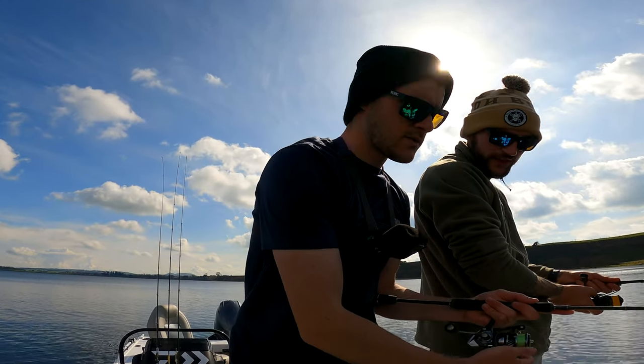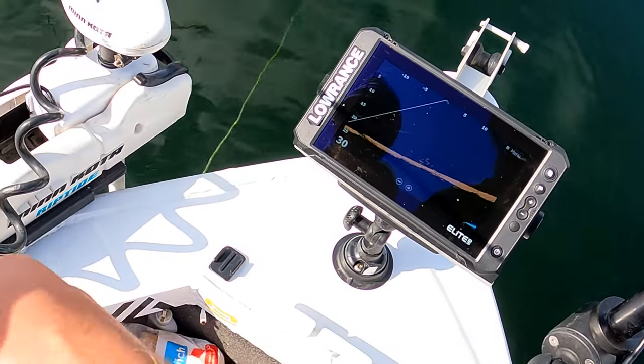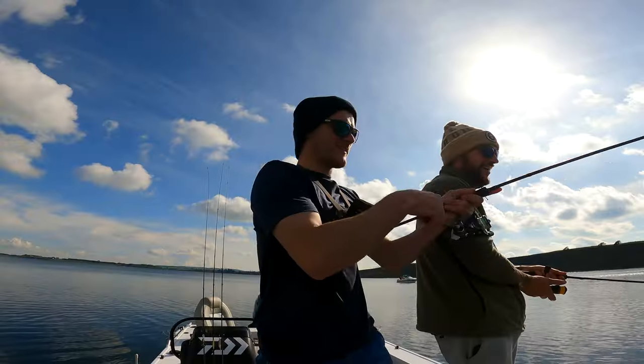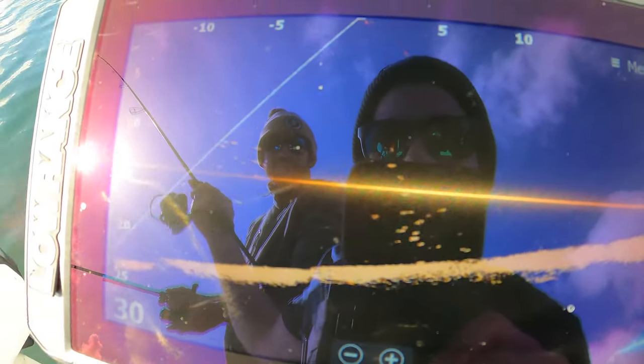Decent fish. Oh, they're chasing yours up. Look, look, look. Oh. Where's my lure? Oh, there. Yeah. Oh, got one. Yeah, there we go. Just wait, we're going to get a double in a sec. Look at all the fish. Wow.